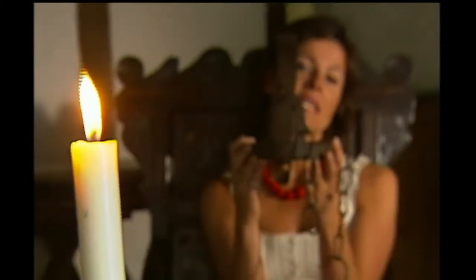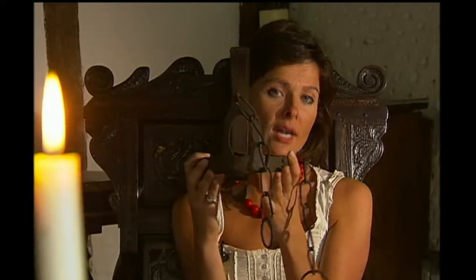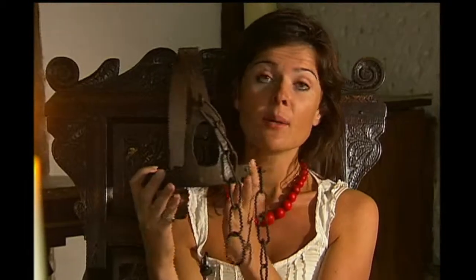This contraption is known as a scold's bridle, and it was used as a deterrent back in the 1600s when women were being malicious and spreading gossip. It would be placed around the head, they'd then be chained up, and the locals would probably throw vegetables at them. I think I prefer a bit of community service myself.